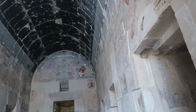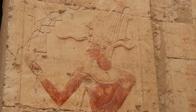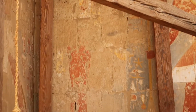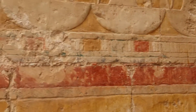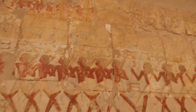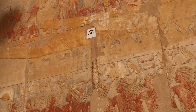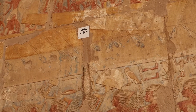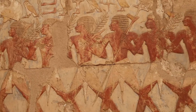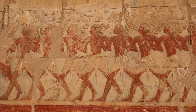So right now we're at one of the chambers that still has some of the paintings colored, since the sculpture is colored, I mean. Lots and lots of color here at the temple. Check this out. I did notice these little signs in pretty much all the places where there are specific weird patches or pieces missing. So most likely that's where work needs to be done. But check out these people, peasants, carrying a whole bunch of stuff.